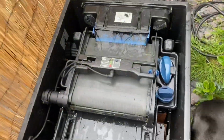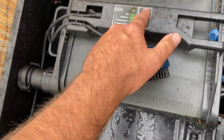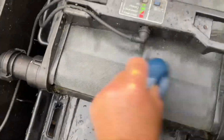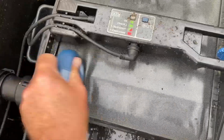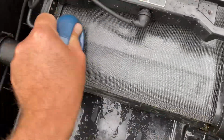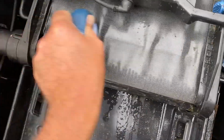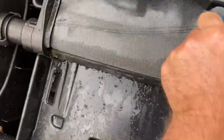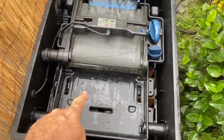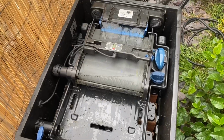Okay, the last cleaning job I'm going to do is give the screen a clean. And you do that with this provided brush. So if I press the screen advancement button, and then you just give it a good rub. There we go, all cleaned out. So I've just got to clean out the collection tray and put it back in. But she's now all good to go.